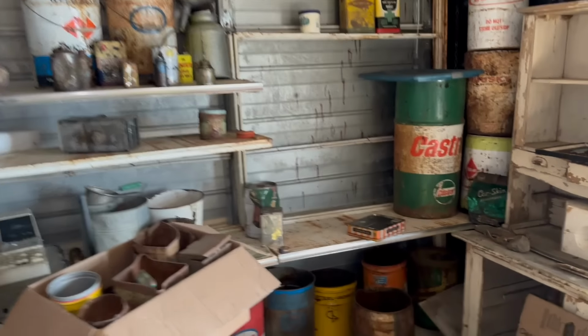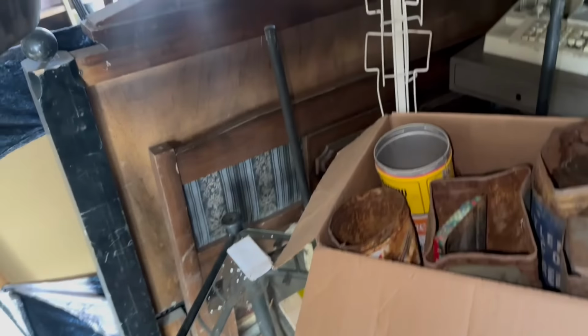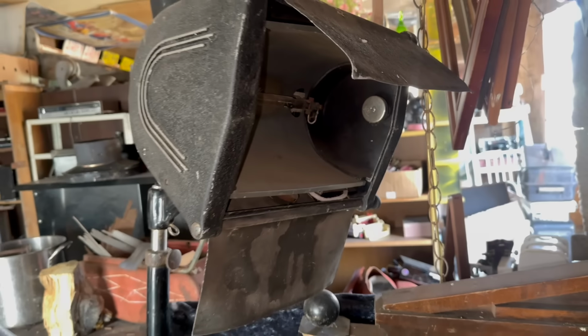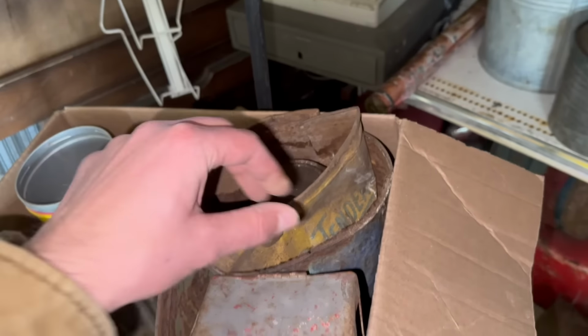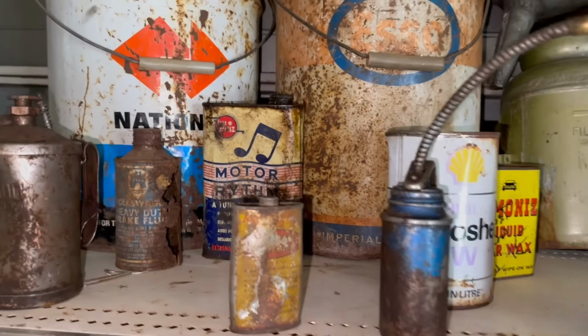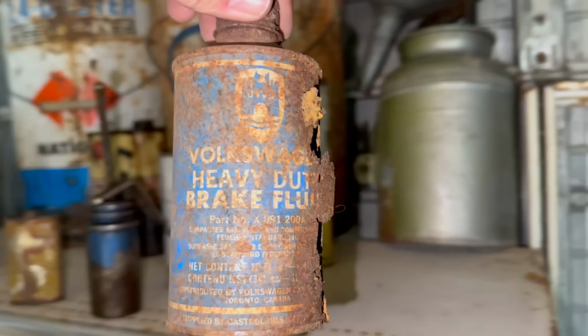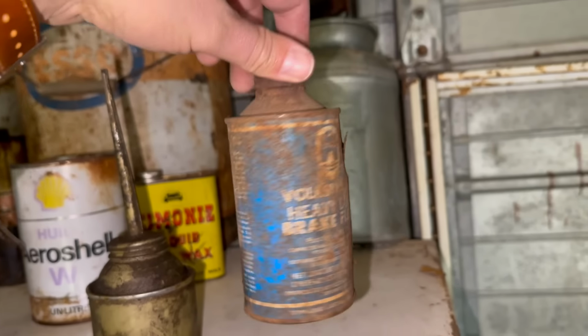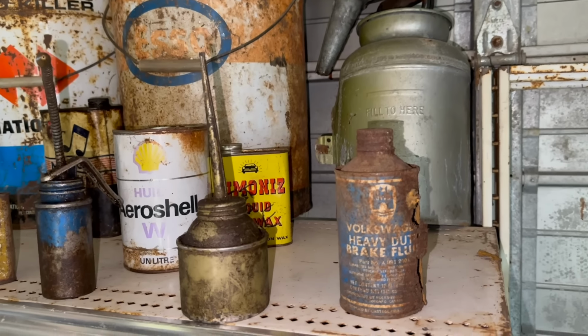Oh, look at this. Oh, this is a big, is that a shop like a spotlight? Yeah, it's like a big spot lamp, 1930s with a big industrial base. That's pretty cool. I was looking at some of these oil cans and stuff out here. The Whiz Motorhythm would have been good if it wasn't so bad. And look, it's an original Volkswagen, 1950s Volkswagen tin. Shame about that.